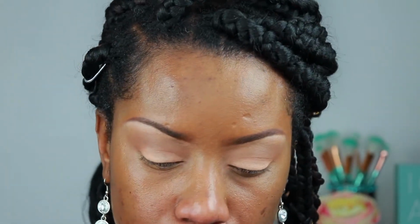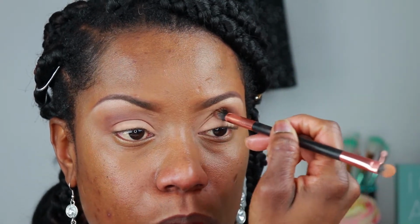Brown shadow, and I'm going to just use that in the corner right here to give me some depth, some definition to my eye. Trying to make my eye, the corner, recede a little bit there. Going through the eyeball, the ball of the eye, the socket. And just blend, blend, blend, blend. I feel like I need a touch of pink or something.